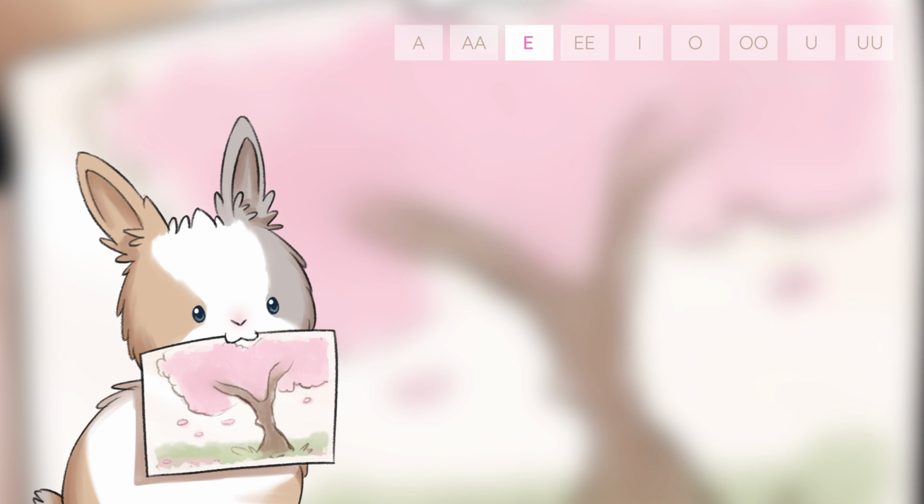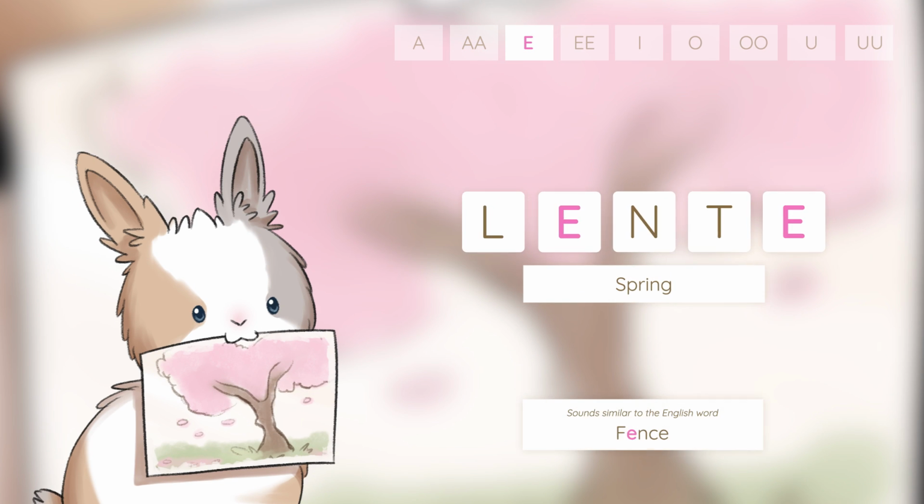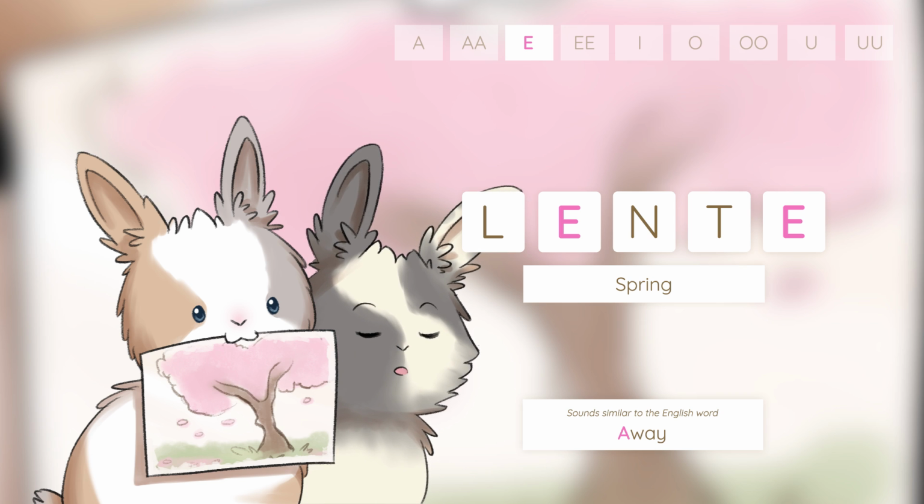E, as in the word lente, which means spring in Dutch. The first E being pronounced the same way as its English counterpart, so e, and the second one being pronounced as an uh sound, lente. You usually see the second type E being used near the end of a word, especially in verbs. That's called a schwa.